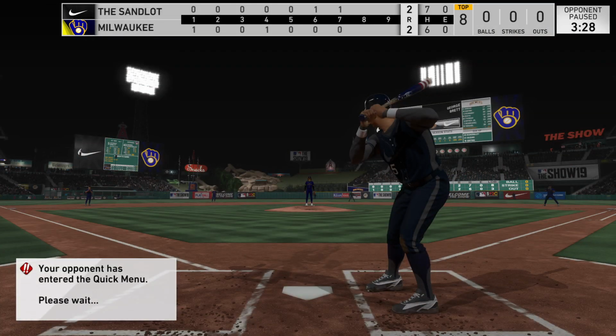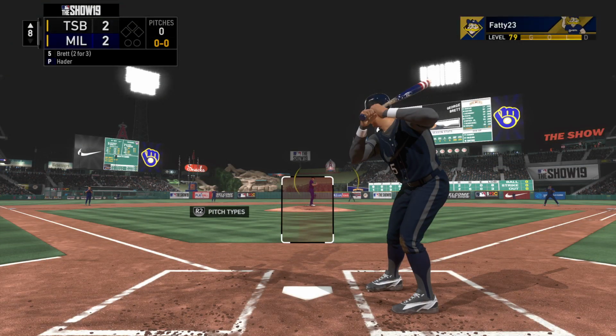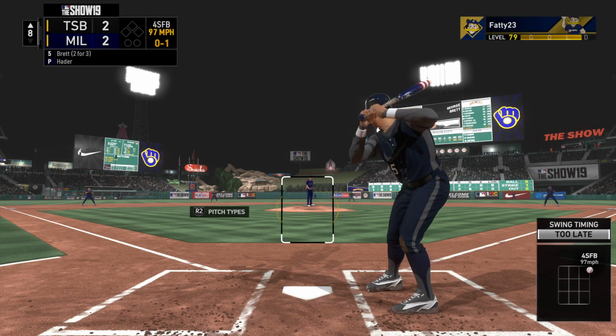Stepping in, George Brett. He steps in off a base hit. Josh Hader has been summoned from the bullpen as he'll do so to start the 8th. Checks his swing, but this pitch is right there for strike 1.